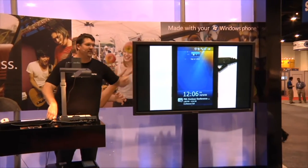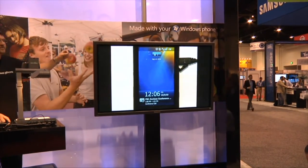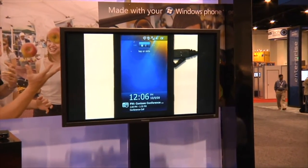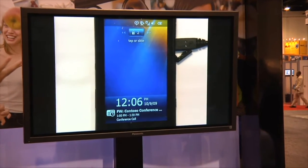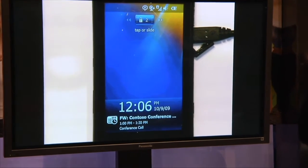Now at the top, I've got the lock icon. You'll notice the lock icon has the number 2 in it. That number 2 represents that there are 2 notifications that have come in while my phone has been locked in my pocket, in my bag, or wherever it's been. So while I've been ignoring my phone, 2 things have happened. But what are those things? Is this something I need to take action on, or do I just want to throw my phone back in my pocket?